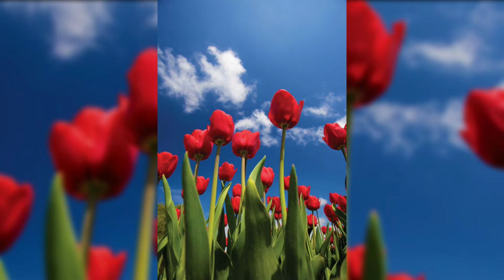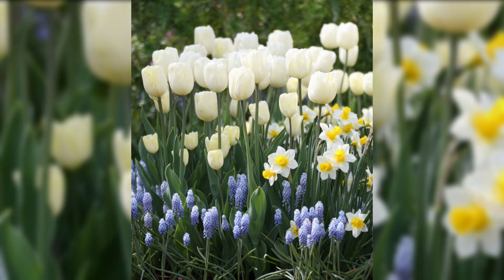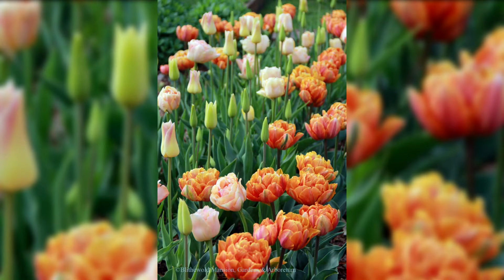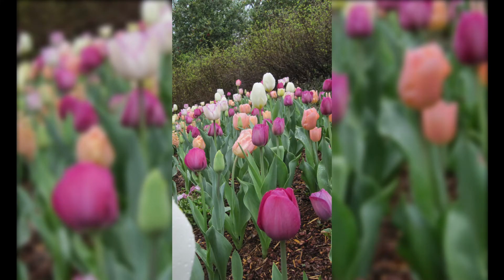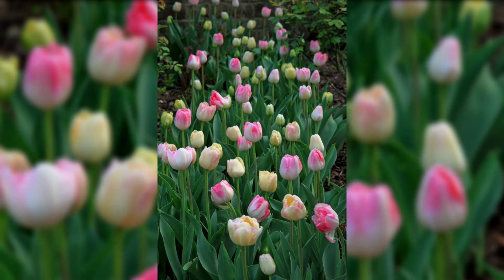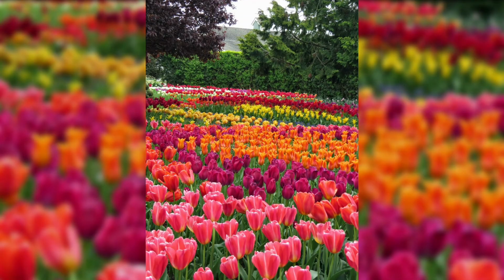Now let's move on to our second idea, which involves creating a tulip border. By planting tulips as a border around your garden bed, you can create a striking frame that draws attention to your other flowers and plants. The vibrant tulip colors act as a natural highlighter, making the entire garden come alive. It's a simple yet effective way to enhance the overall aesthetic appeal of your outdoor space.